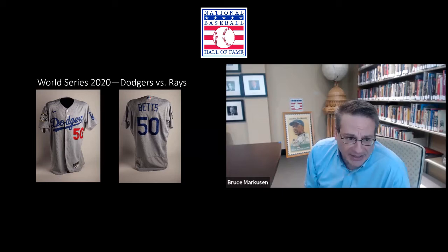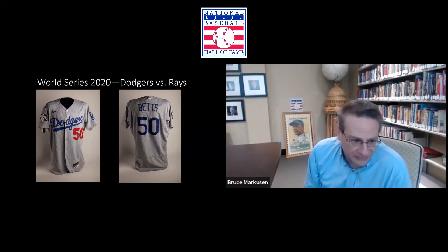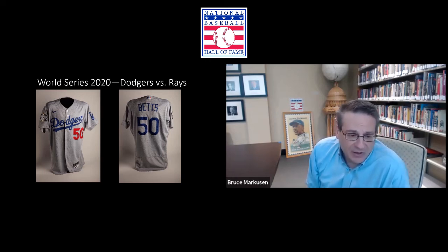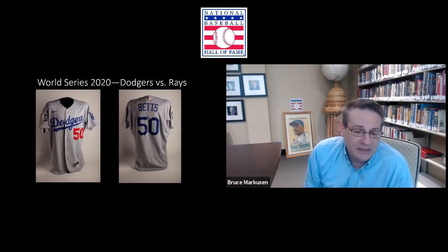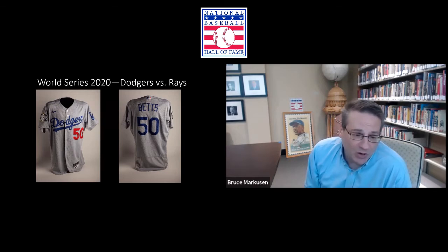Lots of things going on here. You've got, of course, the interlocking LA on the left sleeve, World Series logo on the right sleeve, the prominent Dodgers in script, and then the number 50 in bright red. It's a classic road uniform, and this one comes to us from a great player.